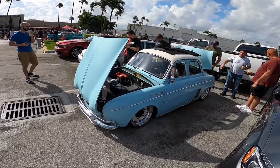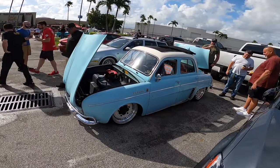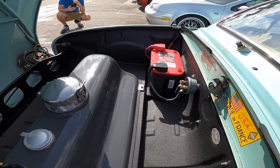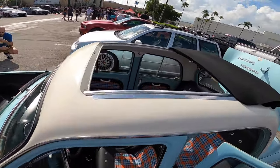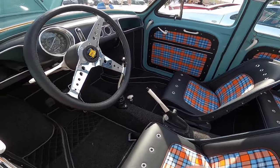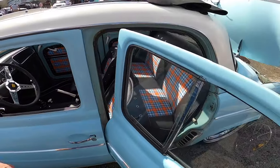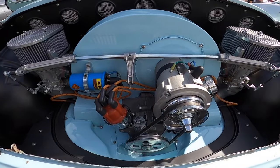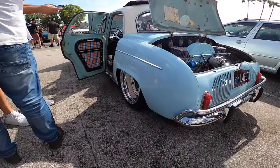I have something here that I know none of you guys have ever seen before. And this is a 1962 Renault. Look at this. You have the gas tank in the front, the battery. It's got a rock top. We're gonna be doing a video of this car. Look at the seats. And now look at the engine. I'm not gonna spoil the news, but we're gonna be doing a nice video of this car, so stay tuned. You guys are gonna like it.